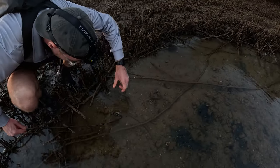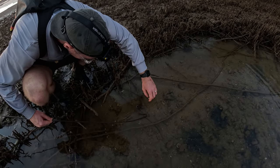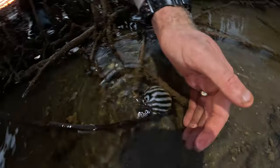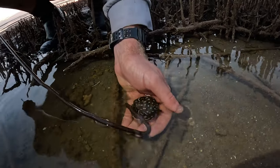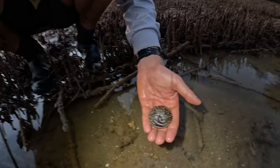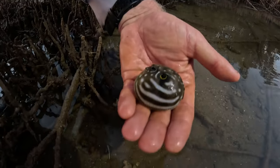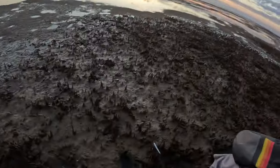It's got fair eyes, eh? Like an owl. No, it's a little puffer fish. See? Yeah, proper puffer fish. That's sick. See if I can get him in my hand. So strange. Wow. Little tail on the back. I've never seen one like that, eh? Neither have I.